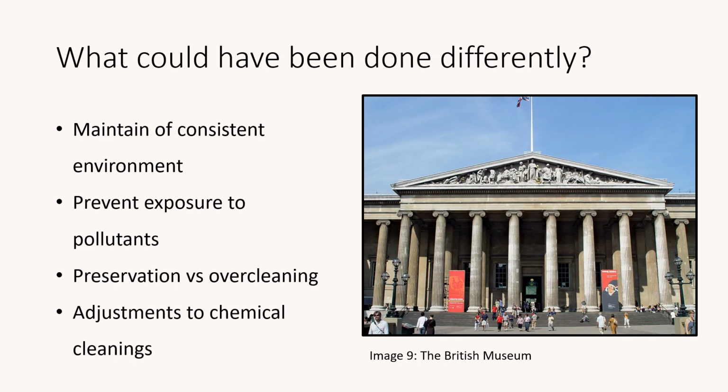Cleanings should have been performed after dusting occurred so that dust and dirt that could have been on the sculptures didn't interact with the chemical treatments. And the sculptures that were submerged underwater in the ocean for several years should have been treated differently than the other sculptures to ensure that there were no salt deposits or other components degrading the works.